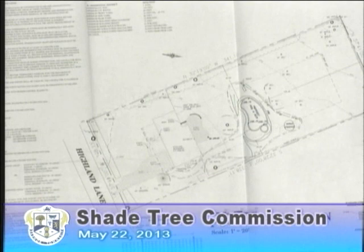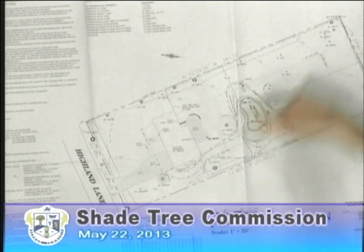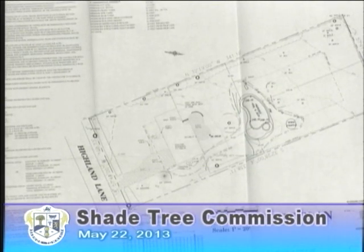Point out the crab apples again. I'm sorry? Crab apples. Yes. What kind of maple is that, by any chance? I didn't even know it was a maple. Okay.